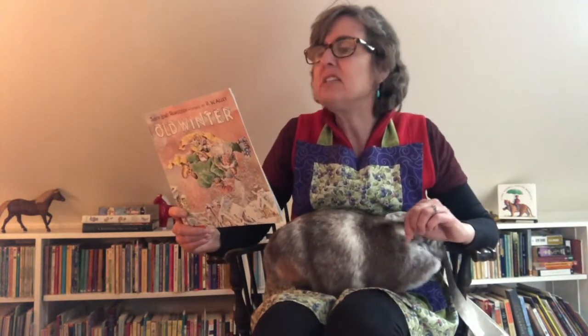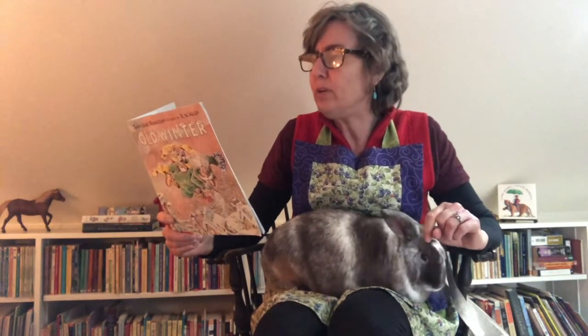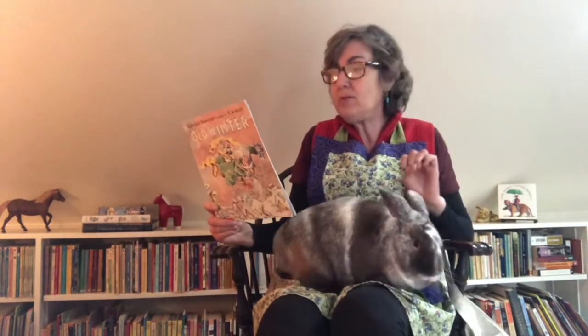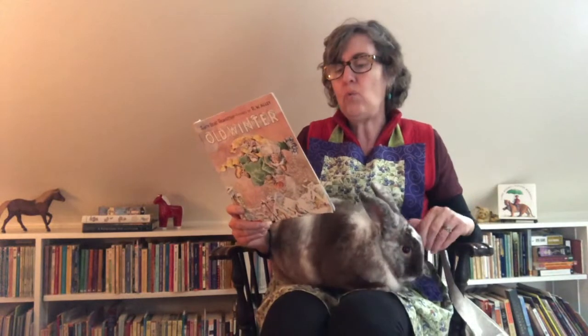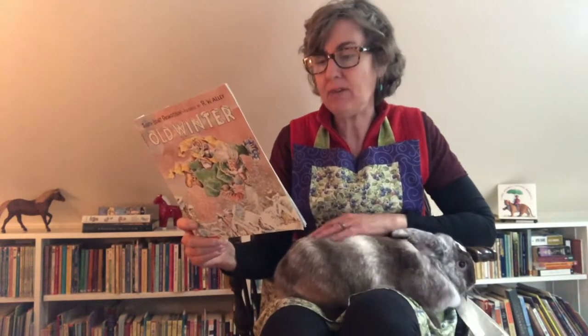"Hey, it's supposed to be warmer here, right? Because winter's supposed to have moved on towards South America." Geese kind of hiss a little bit. The geese stuck out their necks at Old Winter. "What's the matter with you?" said Old Winter crossly, as he kind of tiptoed back away from those geese with their beaks pointing towards him. "We are desperate," said the most tattered of the geese.